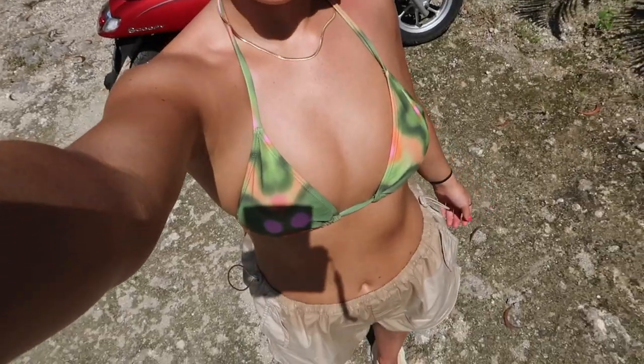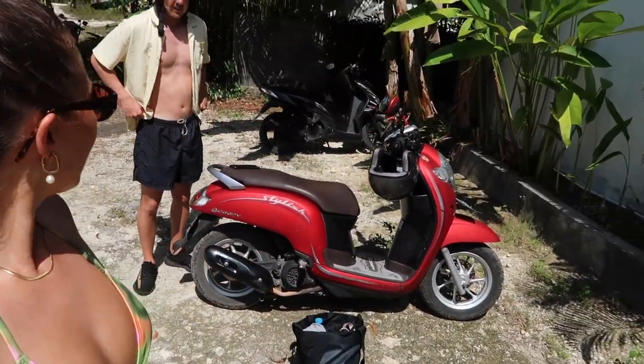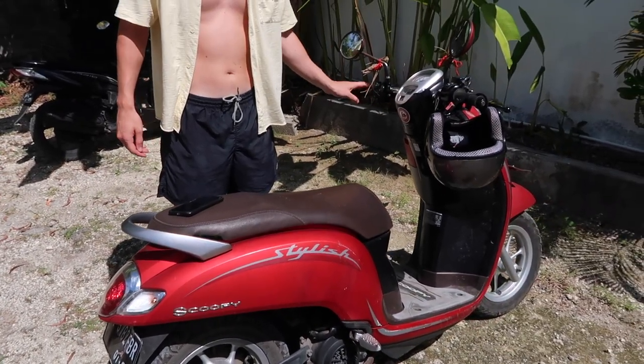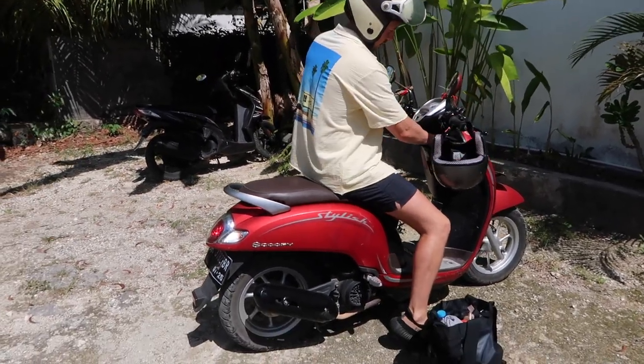We have had an outfit change. We've just come back because we forgot another towel, so we only had one towel, and I was in a black swimming costume, so I was boiling. So we've had a little outfit change, and we're now off again on our little moped. This is the Scoopy. A little Scoopy. She's mighty fine. Go on, turn her on. Ready? I'm ready. Oh, the seat's hot.